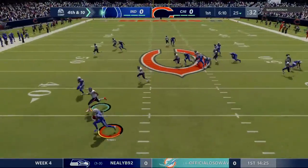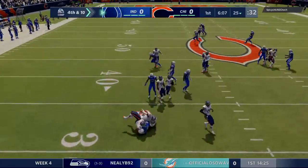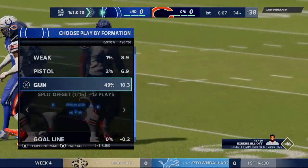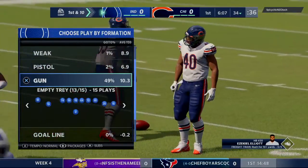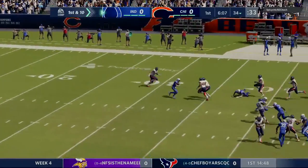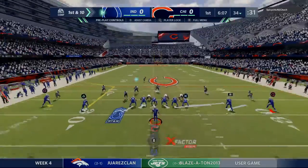On the return, it's Rodgers. It'll be 37 yards there on the punt, and the Colts will go on offense here, 1st and 10, at their own 34-yard line. From the 34 now, here's 1st and 10.